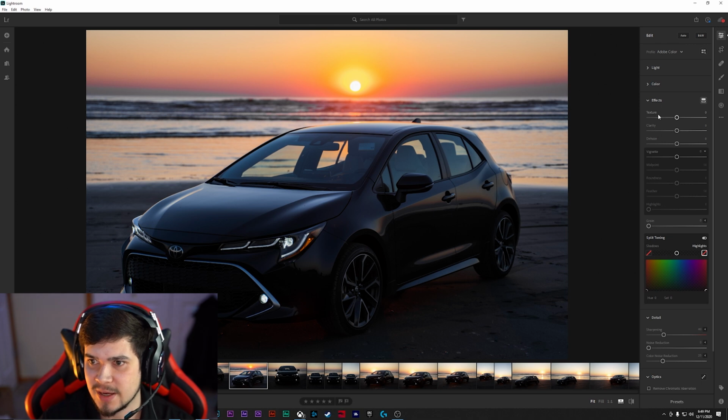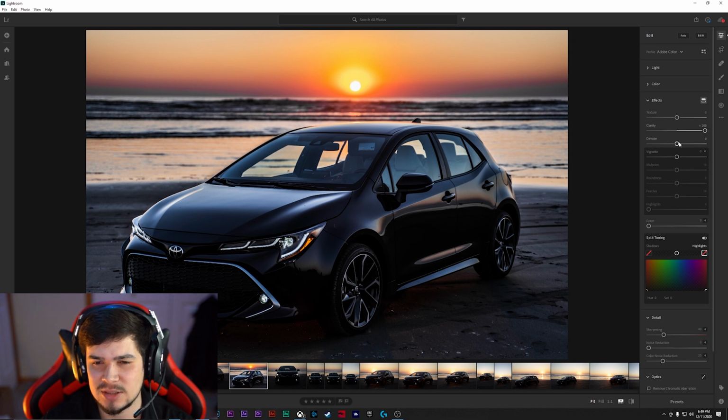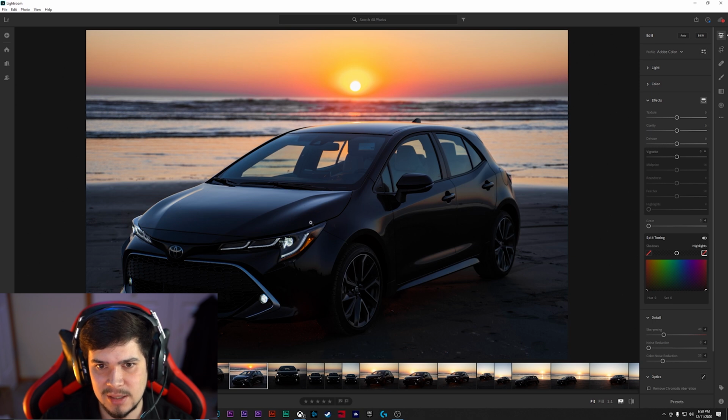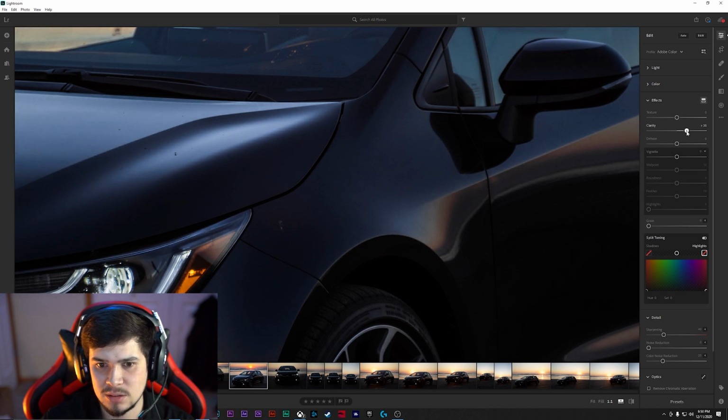So next we're going to go to effects. This is the texture, clarity, and dehaze that I was telling you about earlier. This is what I sometimes just play around with. You can see how like the texture and clarity of the subject right in front of you really changes drastically, and I think that's just a part of the program, that it just chooses whatever is, I don't know, but it might also go based off of the focus of the photo. But anyway, I don't really like that at all. It does help bring out the sharpness of the actual car. So I might do it a little bit.